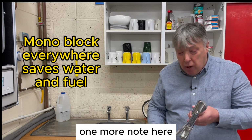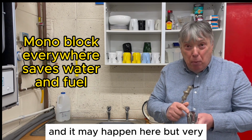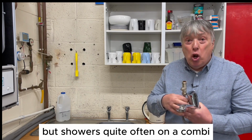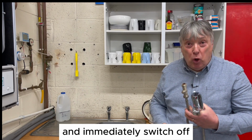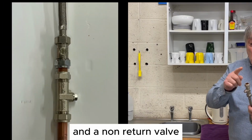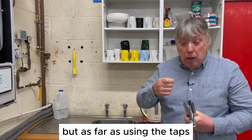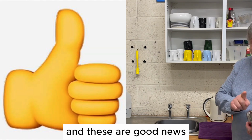One more note here, we have a problem with showers. And it may happen here, but very, very rarely. But showers, quite often, on a combi, will fire up and then immediately switch off. So you have to put a blender valve on the system and a non-return valve. That's how to solve the problem. But as far as using the taps, these are bad news and these are good news.